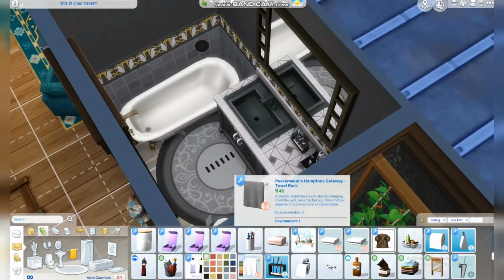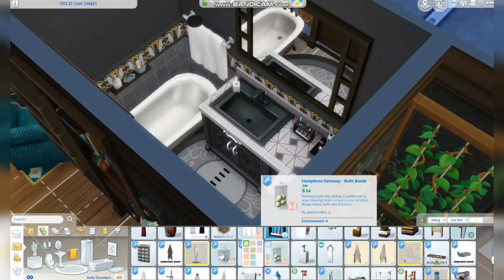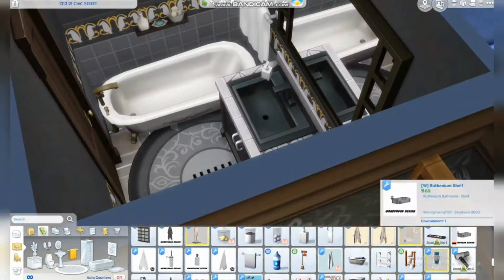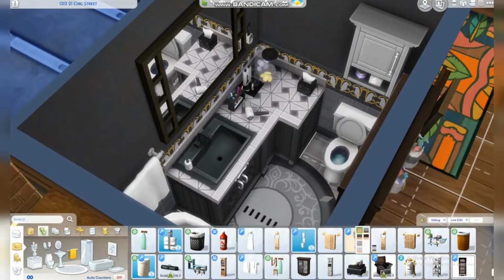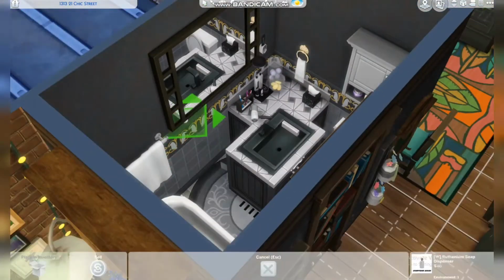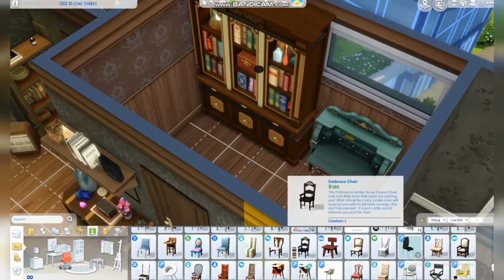So working on the bathroom now, I went really dark with this and I added a lot of clutter. I thought because it's the only bathroom space, there would be a lot of different items in here and it's a single Sim, so all her stuff would probably be in this bathroom just sitting around. But yeah, just including a few more pieces and moving on to the dual purpose room.